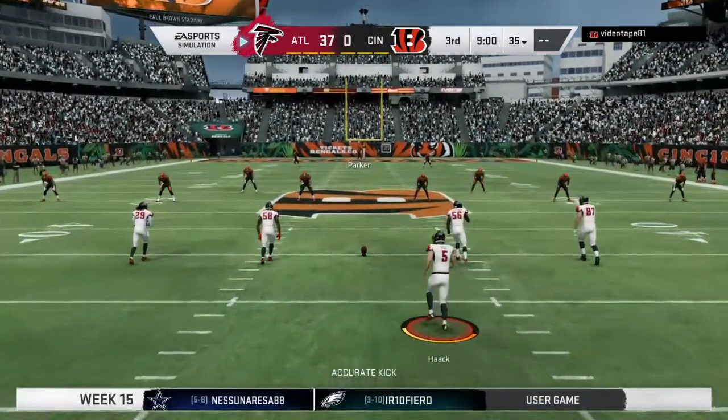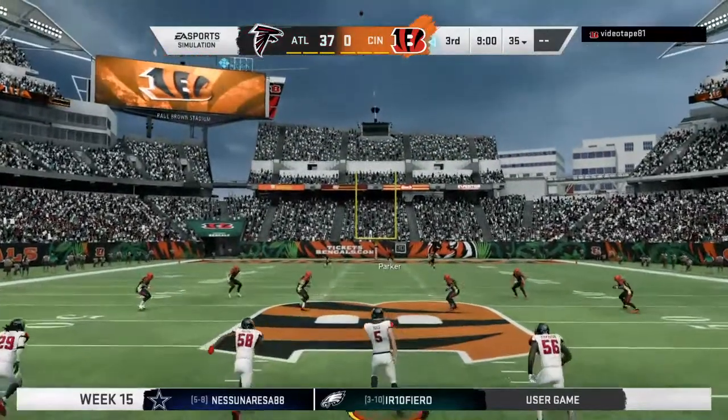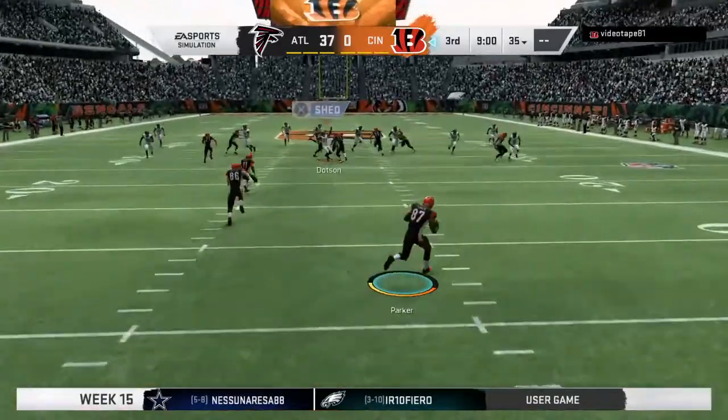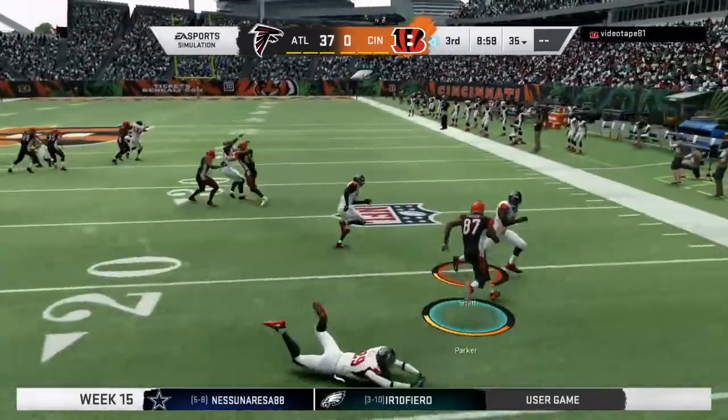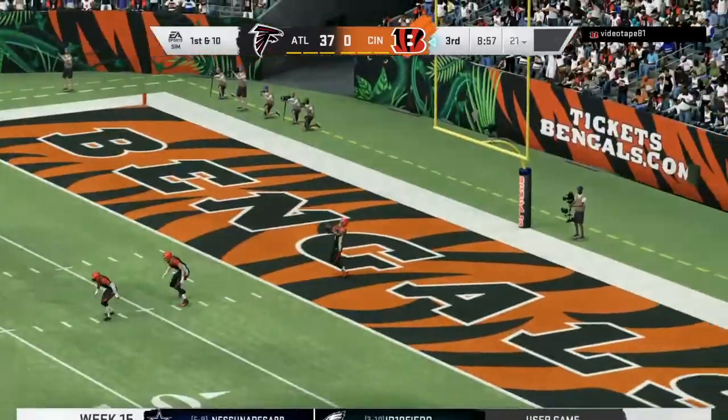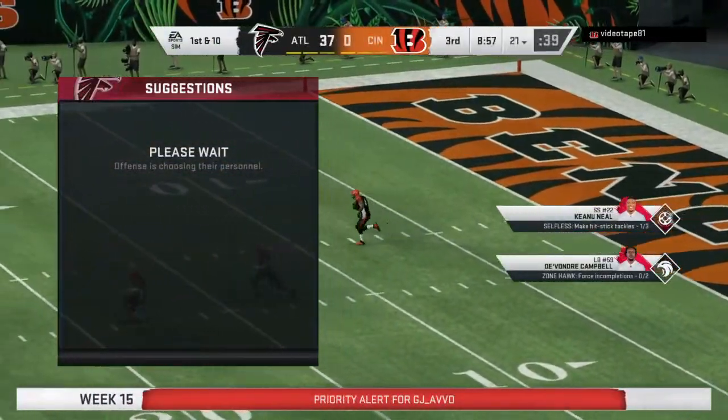Both teams appear ready for the fight ahead, and we resume action here in quarter number 3. This is fielded a couple yards deep, and he's able to get it across the 20, but not by much, as he's marked down at the 21-yard line.